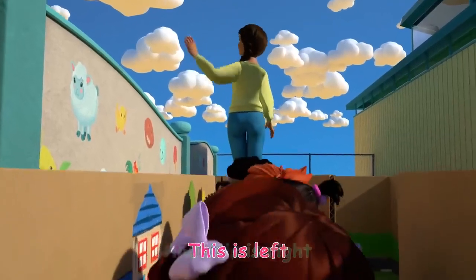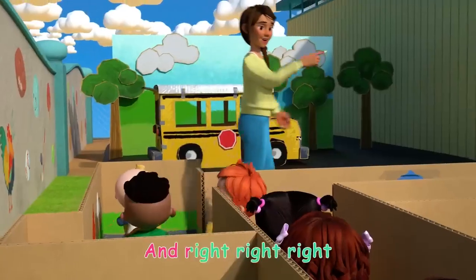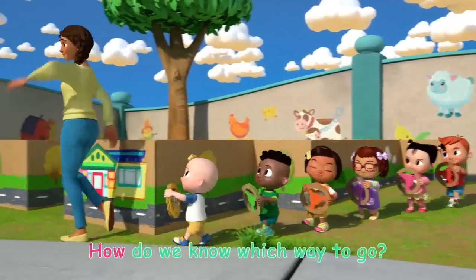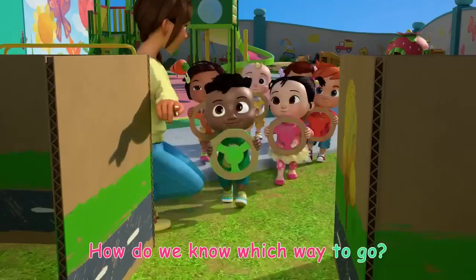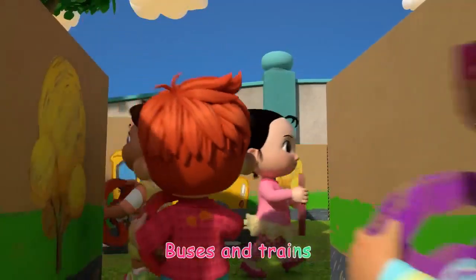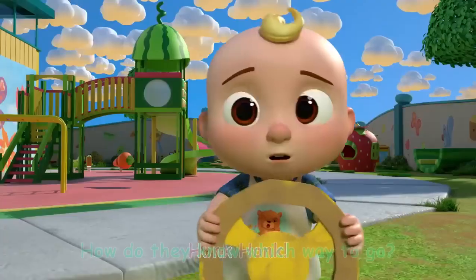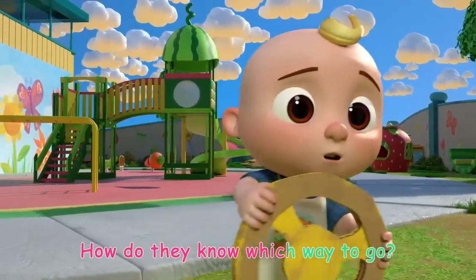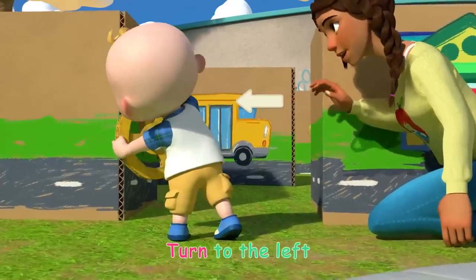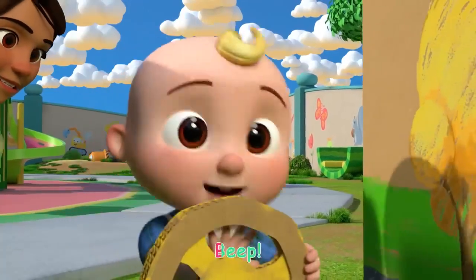This is left and this is right. Left, left, left and right, right, right. How do we know which way to go? Buses and trains, trucks and planes. How do they know which way to go? Turn to the left. Okay, let's go.